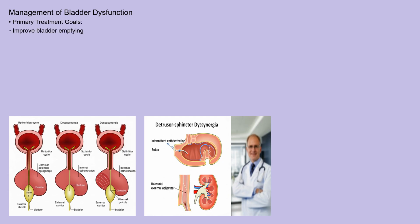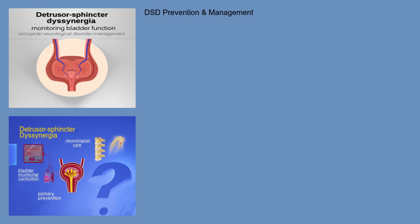In some cases, surgery may be necessary to create an alternative pathway for urine drainage or to address structural issues. Regular follow-up with a urologist is essential to monitor bladder and kidney health. Since DSD is typically secondary to neurological conditions, primary prevention isn't usually possible. However, prompt and effective management of the underlying neurological disorder can potentially minimize the risk or severity of DSD. Regular monitoring of bladder function is crucial for individuals at risk, allowing for early detection and intervention.